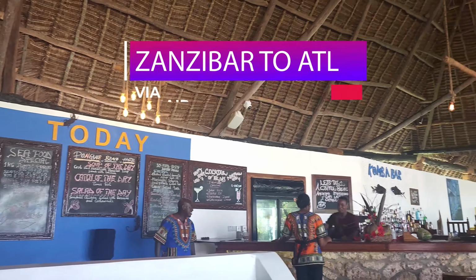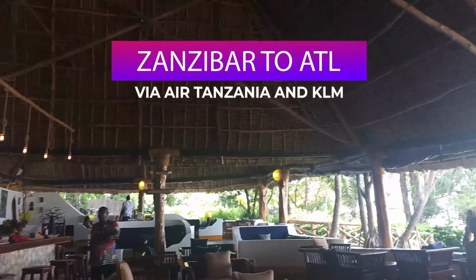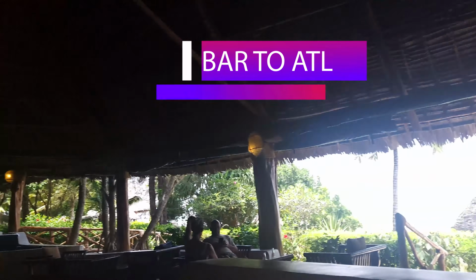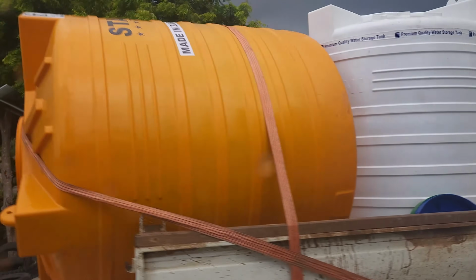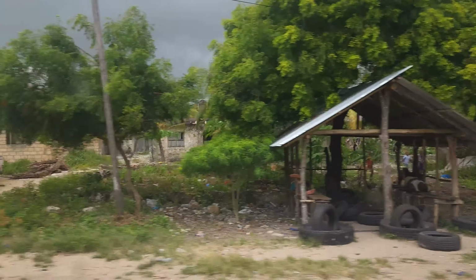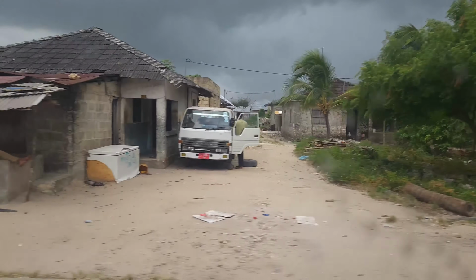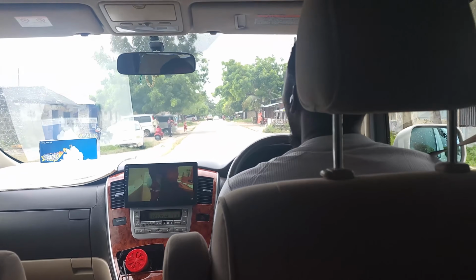Let's talk about the process it took to book our flights on Air Tanzania. You just go directly to Air Tanzania, and it was quite simple. There is another airline which flies the same route, which is Precision Air. Both airlines had issues in the past with their flights, but after some research and thought, we decided to go with Air Tanzania.